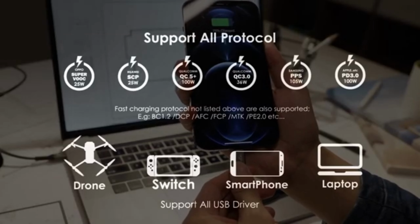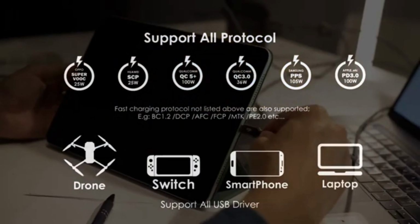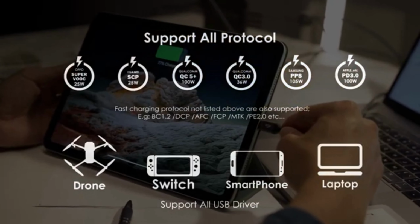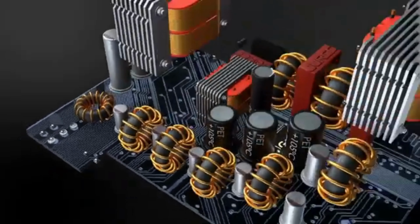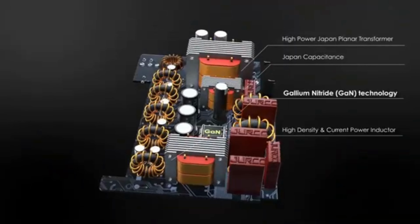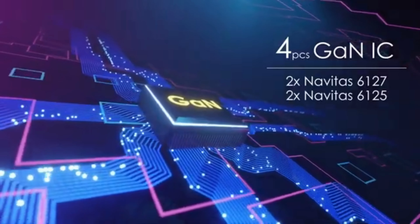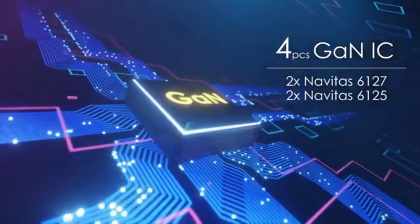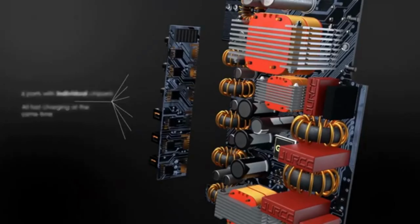EXINNO also supports all fast charging protocols, including, but not limited to, QC5, PPS, PD, SCP, VOOC. EXINNO's gallium nitride technology allows it to create much less heat when in use. Also outfitted with a graphene membrane nano heatsink, which efficiently aids in the cooling of the EXINNO.